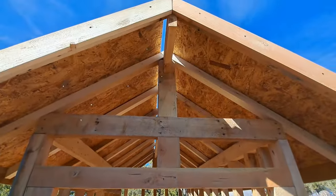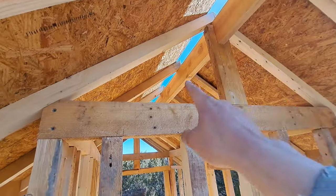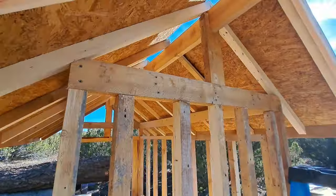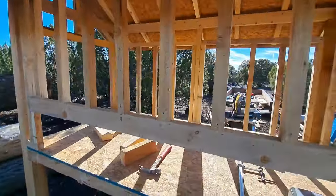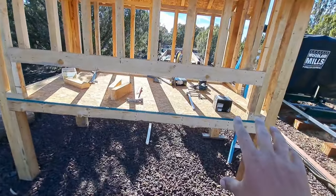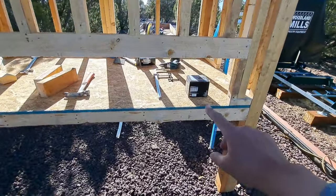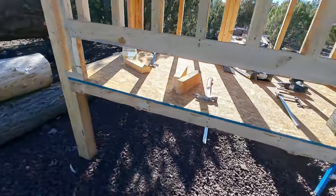We've got all the OSB installed on the roof. You'll see we got a gap up there that is necessary for venting. That's called the ridge vent, and chicken coops need a lot of ventilation. I think I said that earlier. So we're moving on now to the nesting boxes. There's going to be 6 of them, and they're all going to be about a foot wide, and I think I'm going to go with 14 inches deep. After that is done, then we're ready to move on to siding.